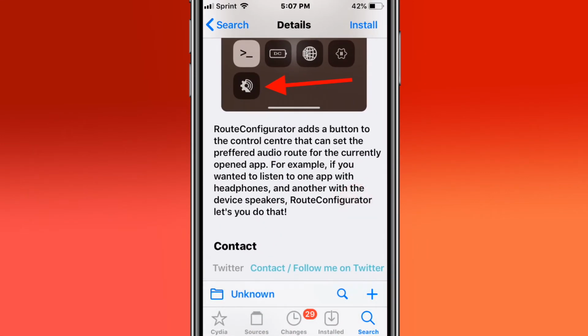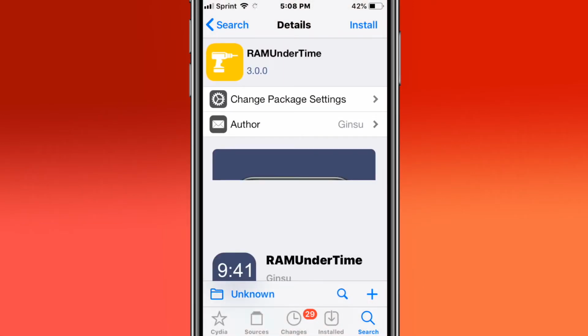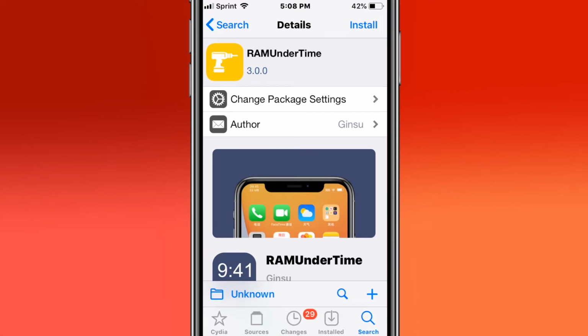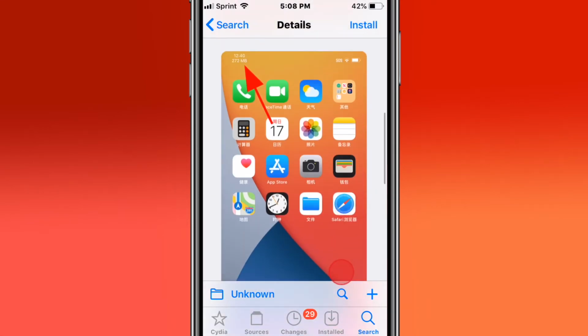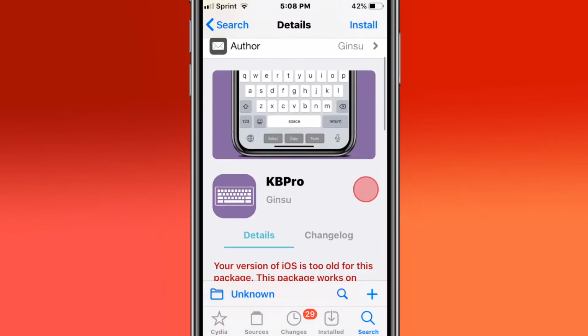You see it has a button in the control center that can set the preferred audio route for the currently open app. If anyone wants to listen to one app with headphones and another with device speakers, you can do that with this tweak. Next is called RAM Under Time, and it shows the amount of free RAM in the status bar. Next is called KB Pro, select copy and paste.